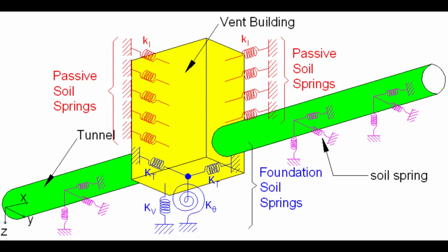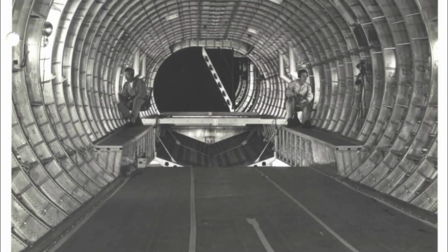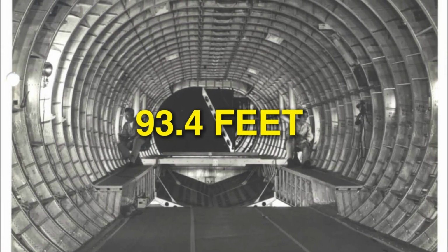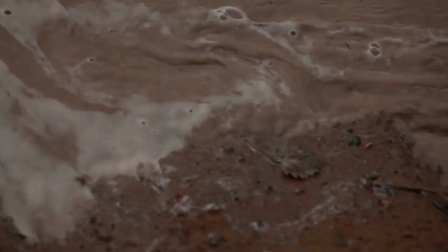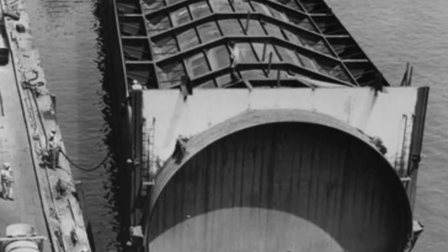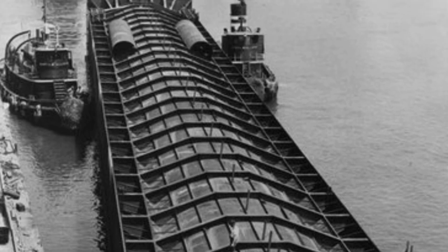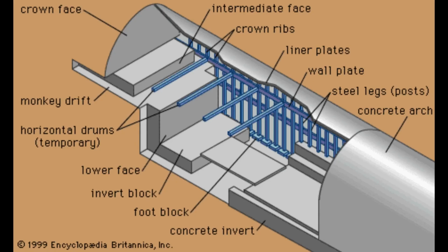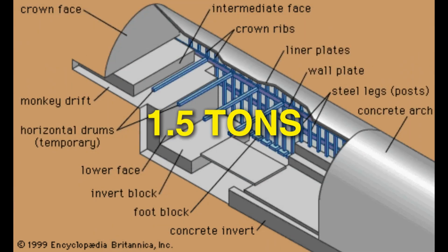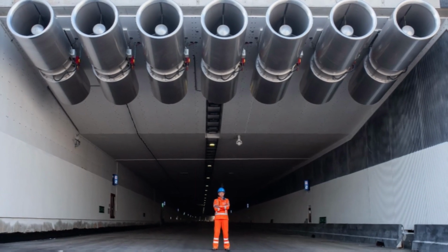Building a tunnel under the Hudson River required a twin-tube subaqueous design, spanning 8,500 feet at a depth of 93.4 feet below the surface. To prevent mud and water from flooding the site during excavation, a protective shield enveloped the work area as the crew drilled shafts into the riverbed. Each tunnel tube, made of bolted cast iron segments, formed a strong ring weighing up to 1.5 tons. Workers built 14 segments to complete each ring.